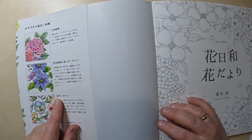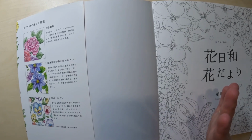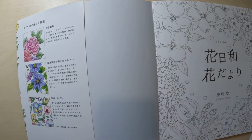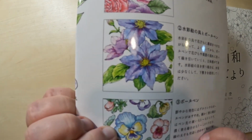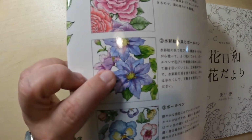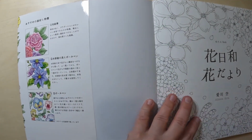And the third advice is using ballpoint pens. For vivid colors, we recommend gel ink ballpoint pens. For detail application, use a fine tip of 0.3 to 0.5 millimeters. And for thicker application, use a tip of 0.7 to 1 millimeter. So ballpoint pens here also, and you can see here that all of these lines here in the petal are made with pens. So gel ink ballpoint pens, watercolors, and normal colored pencils. So this was some sort of advice page here.